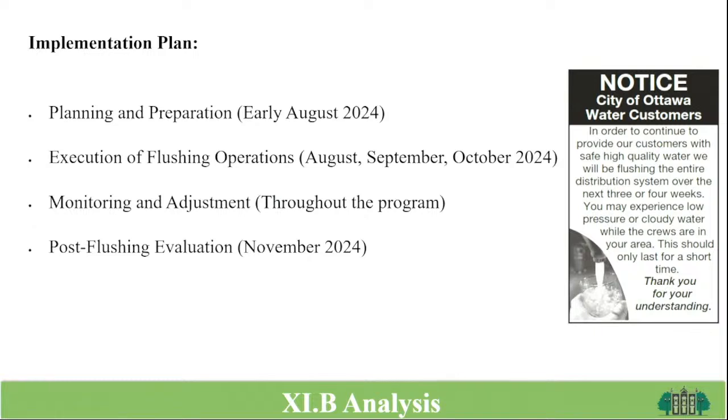Implementation plan. This past Monday, we turned the ammonia off. We let all of our customers know that we were doing this because they have state samples to collect as well.